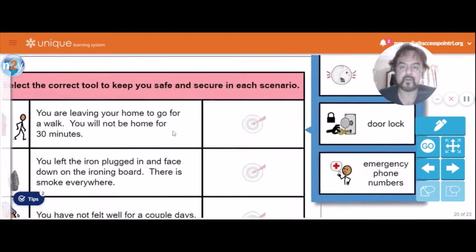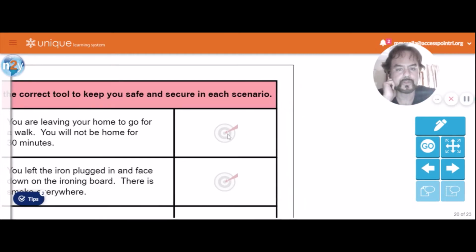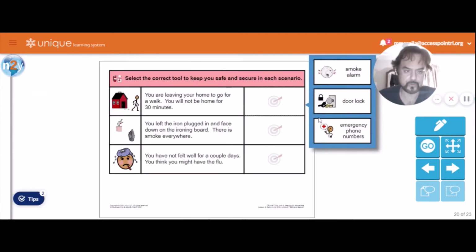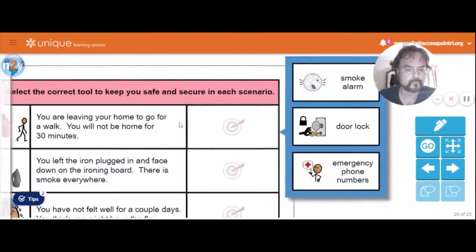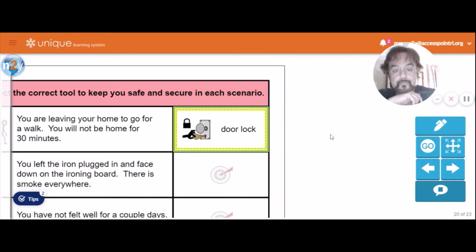So you're leaving home to go for a walk. Should you use a smoke alarm? Should you use a door lock? Should you use an emergency phone number? Which one should you use when you leave your home? You should use a door lock, right? Door lock. Okay. Green box means it's the correct answer.